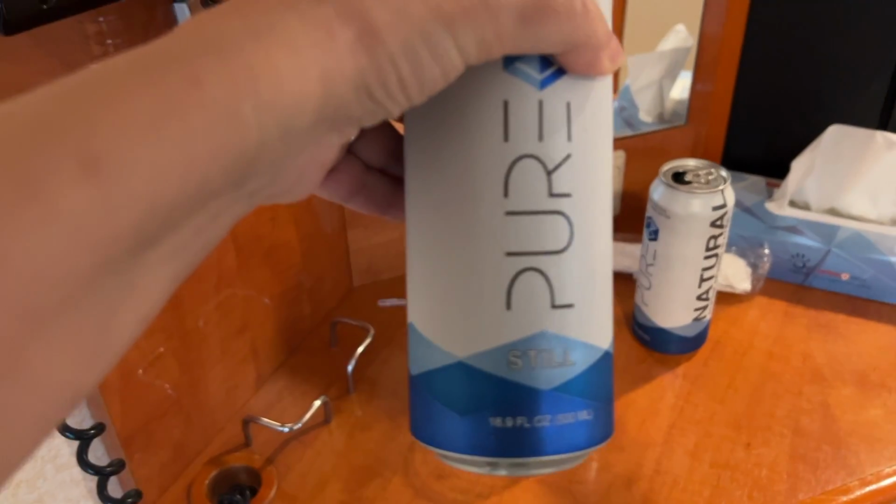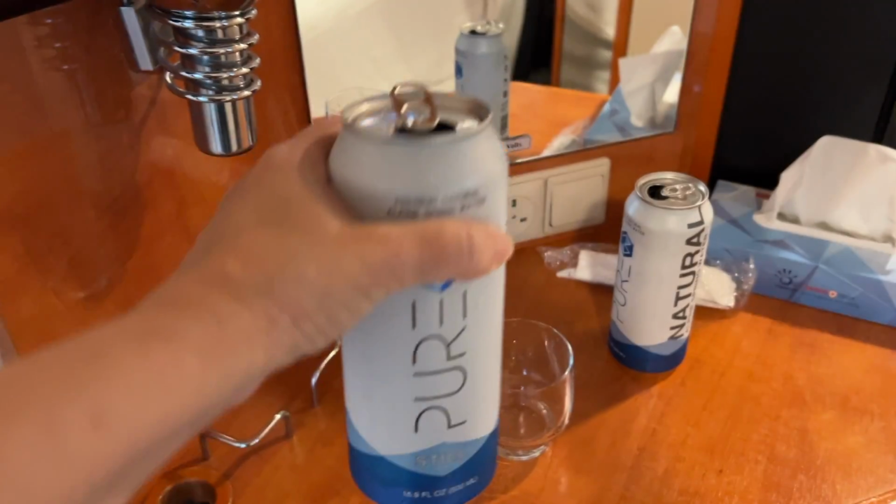Norwegian doesn't do bottled water at all. We've been on some ships that have cartons of water and some that have cans. And on the Star, on this itinerary, we had canned water. One of the friends we traveled with said they thought they could taste a metallic taste in the water.